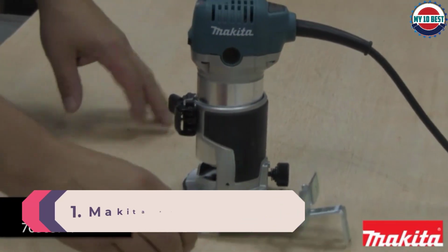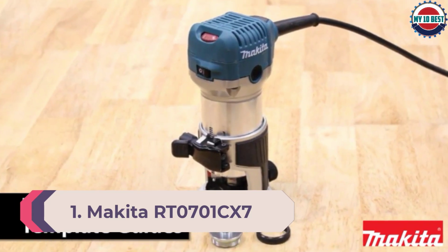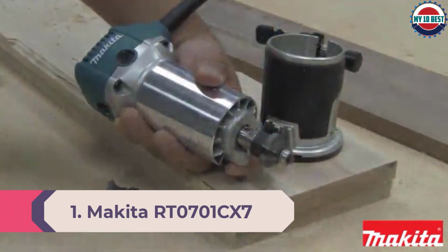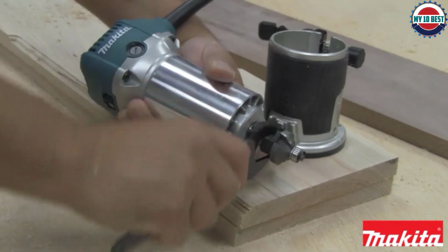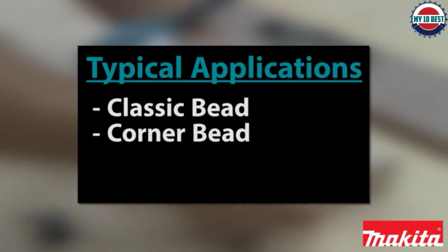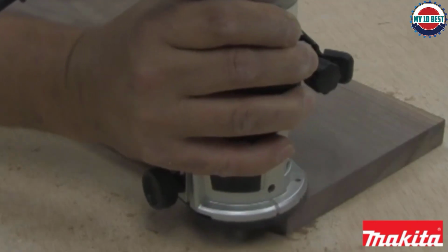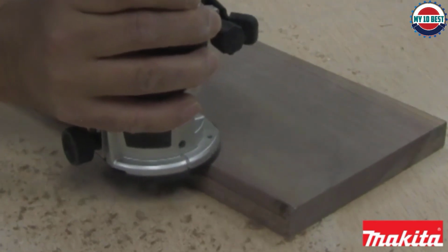Number 1. Makita RT0701CX7 Compact Wood Router Kit. The Makita Compact Router Kit has a powerful motor and a smooth touch. With a blade speed of 10,000 to 30,000 RPM, the tool can cut and shape wood in many settings, and the locking control mechanism will not change speed during the cut.